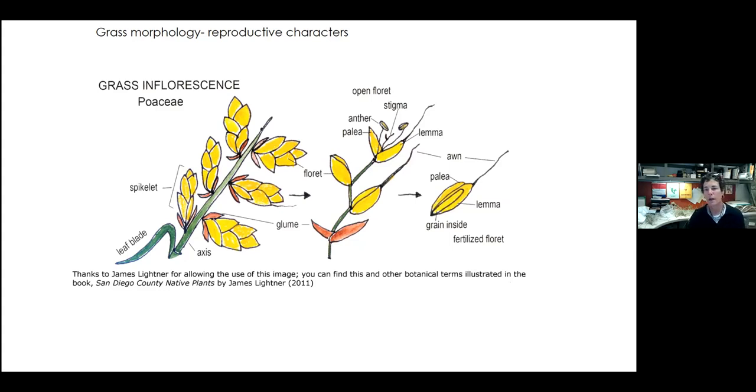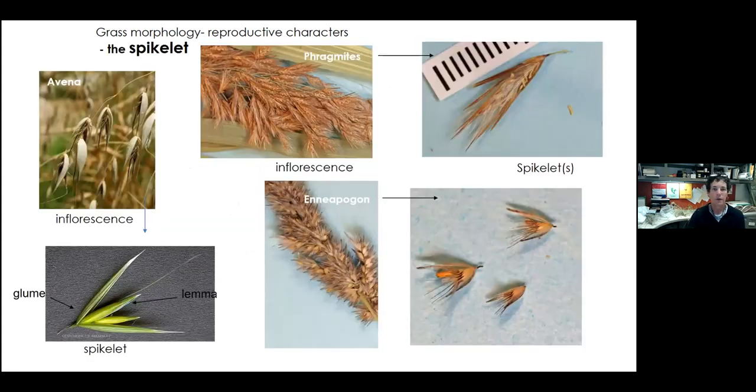And how do you know if you have a spikelet? The key is to find the glumes, right? So if you can tell where those sterile empty bracts start, where those two bracts are, most of the time they're two, then you know you got a spikelet above that. So here's a few pictures of that idea.